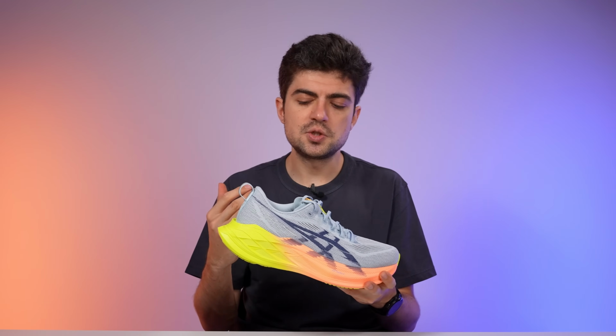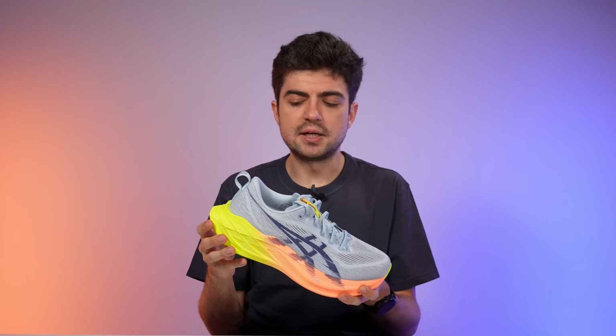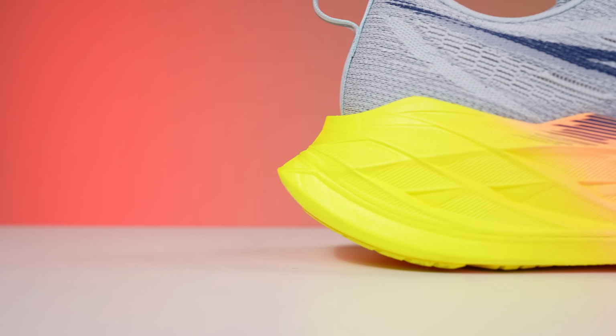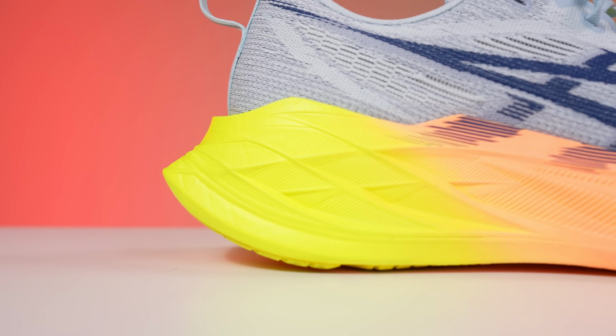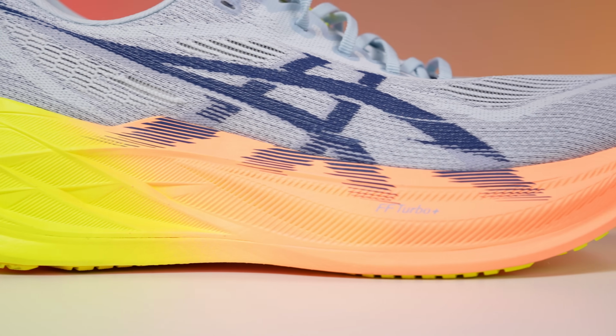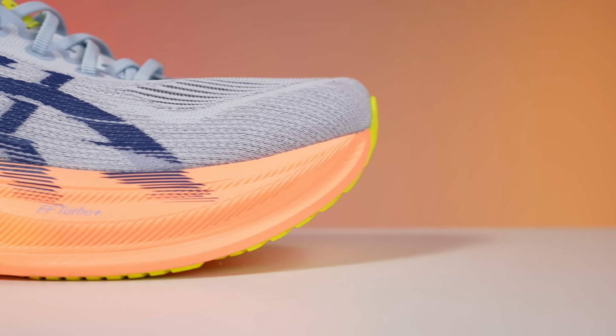I feel like the OG Superblast was starting to bottom out at the end of my run, also with the mileage increasing on that shoe. I have that feeling way less in this shoe. You cannot really bottom out in the Superblast 2. You have a bit more density underfoot, a bit more material underfoot, which is very pleasant for me, especially in the forefoot. And like I said, a bit more bounciness.